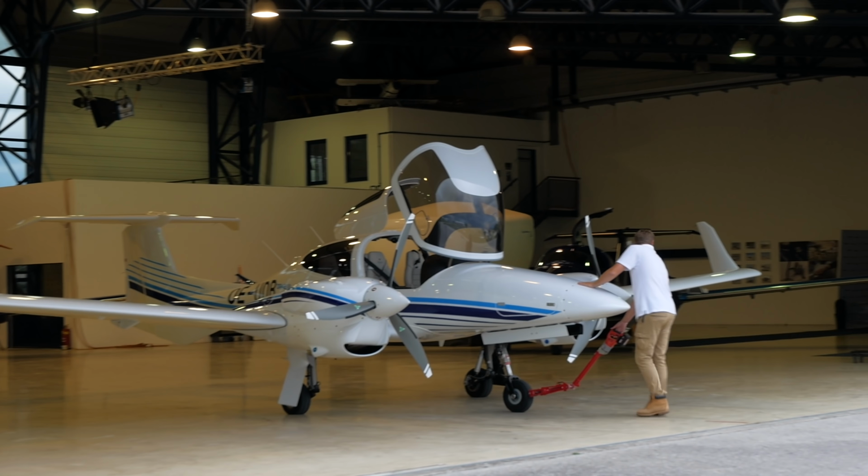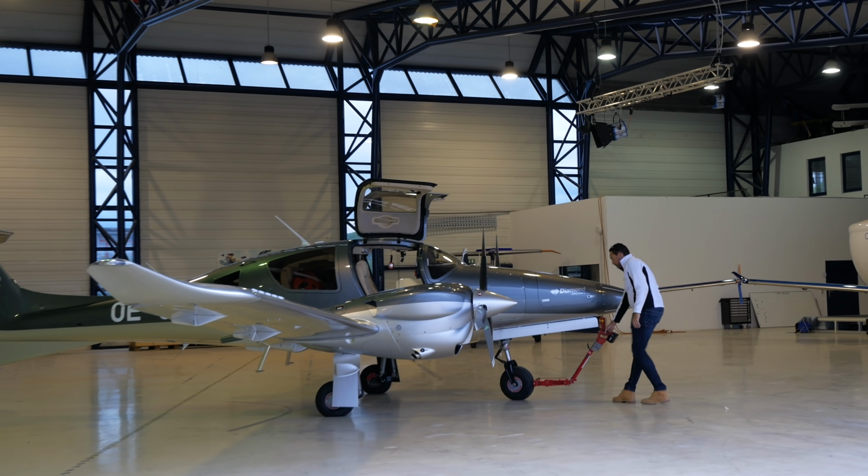So Micke is pulling out his airplane. Martin's just finishing up the final prep for the DA62. This is it. I'm going to cross the Atlantic.